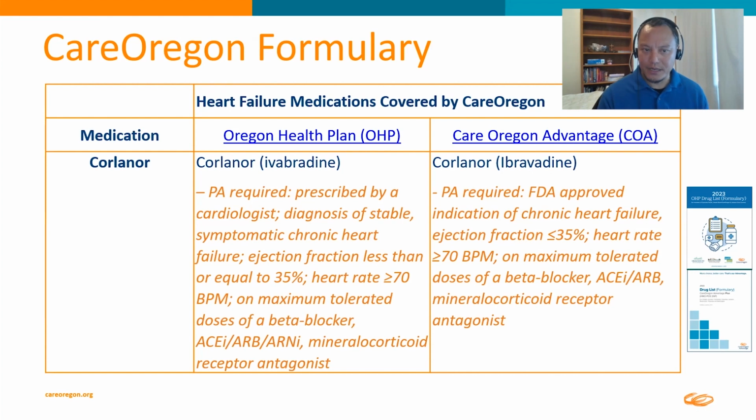And for OHP, the only addition to that is that we require that the medication is prescribed by a cardiologist, and that we added the maximum tolerated dose of ARNI as well into the criteria.